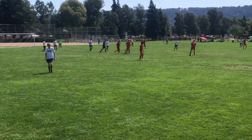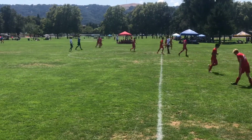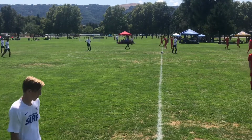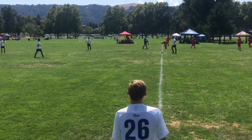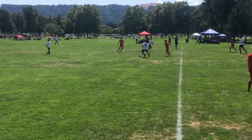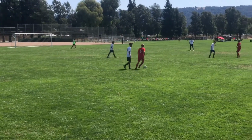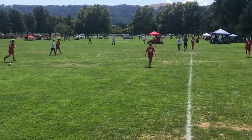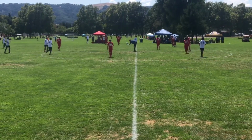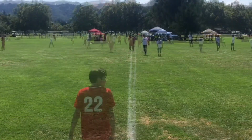There's just a couple minutes left in the first half. I don't know if I'm going to make it back. I think they're breaking before I get back. Mustang with the third goal of the game. First half. Walnut Creek sending it back. And that is the end of the half. Halftime score. Mustang Santos 2004 boys, 3. Walnut Creek Surf, 0.